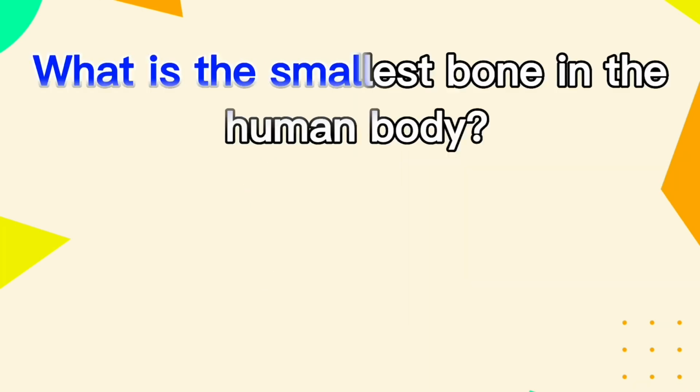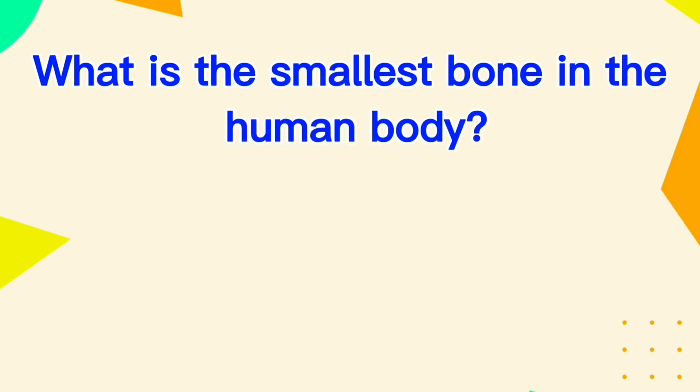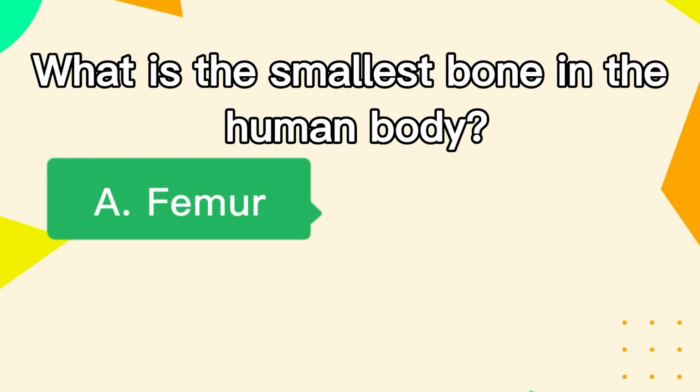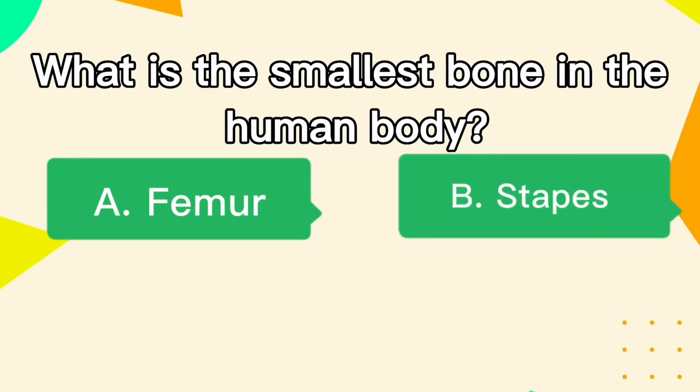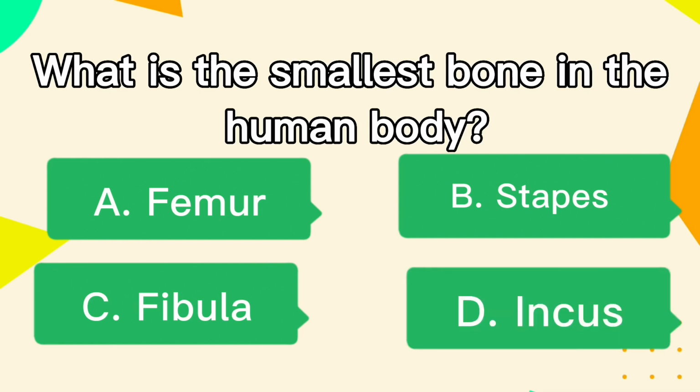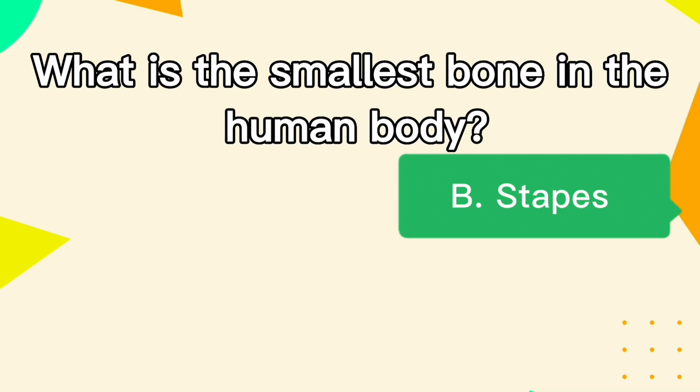What is the smallest bone in the human body? A. Femur. B. Stapes. C. Fibula. D. Incus. You have 3 seconds to answer. What's your answer? All right, the correct answer is Stapes. Very good. You're doing well.